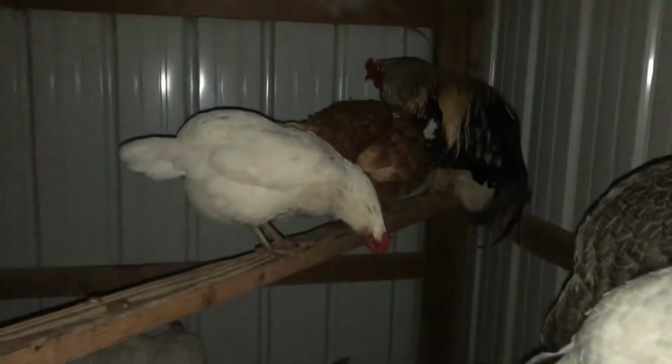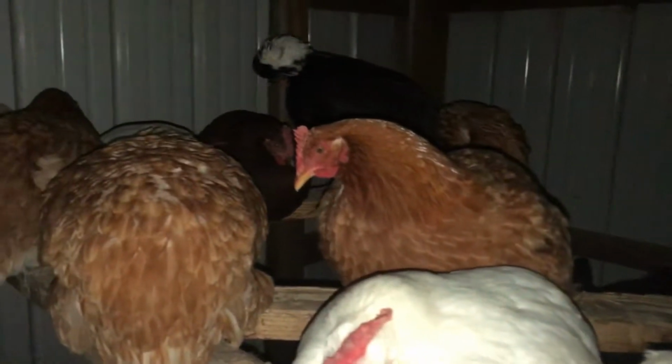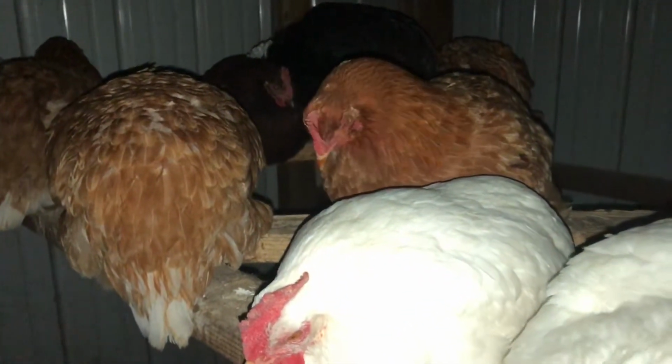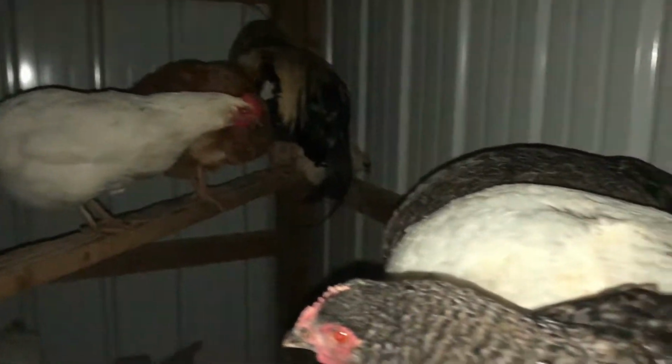It's night out now. Chickens are all up here. I found 2 chickens that are roosting in the barn. We have pallet walls separating our stalls and our barn, and 2 young roosters sleeping in there. So I got them out.